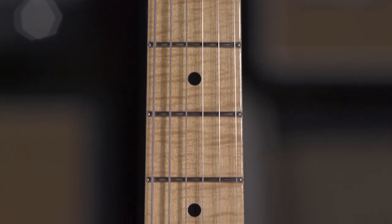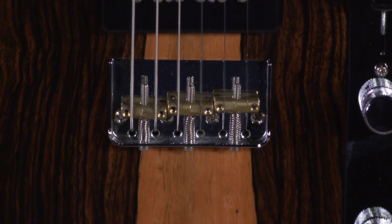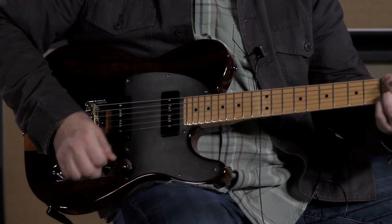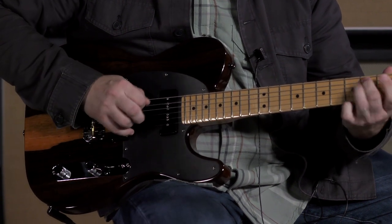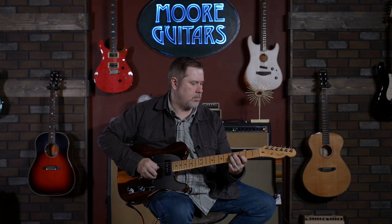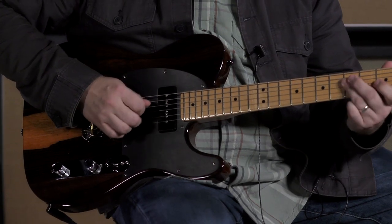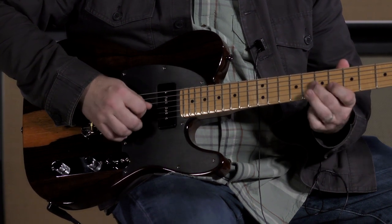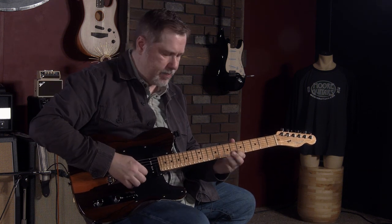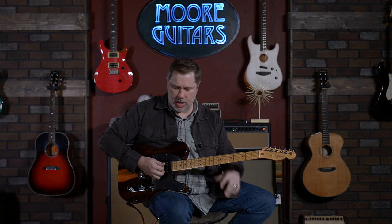It's got two P90s, you can see. And again, we're not really running through the specs. I'm gonna give you just a couple of sounds anyways, because I'm holding it, right? Middle. This is a really cool guitar, I'm just saying. We'll do some dirty real quick.